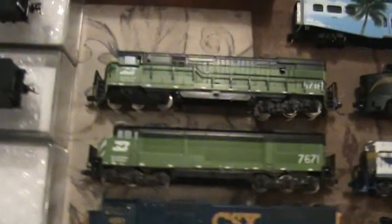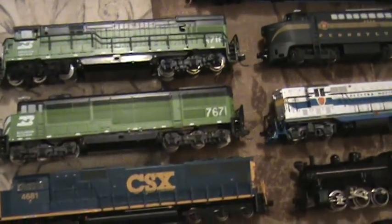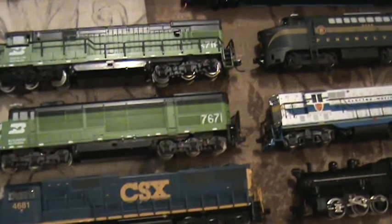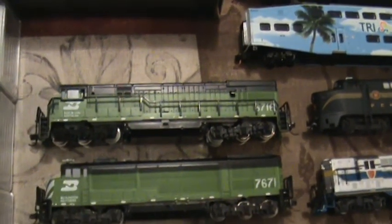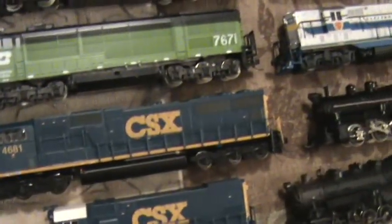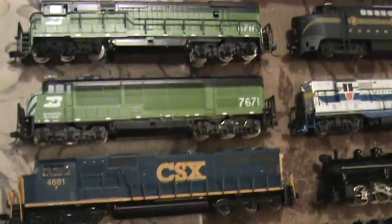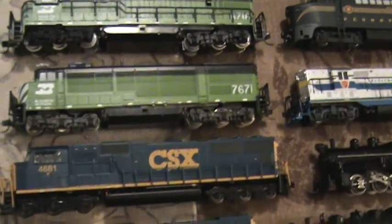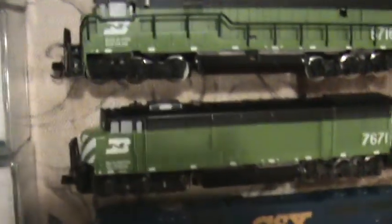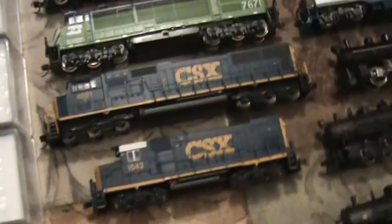Next up, we have two Minitrix Burlington Northern units. You have a U-boat. That's a particular one that I can get confused on, but it's a U-boat, very nice smooth runner. And this is a real engine, but I am not entirely sure what kind of engine that is. It's not an FP45. The FP45s had more squared off noses. This has more of a round nose. But either way, it's a very smooth running engine, very powerful too.